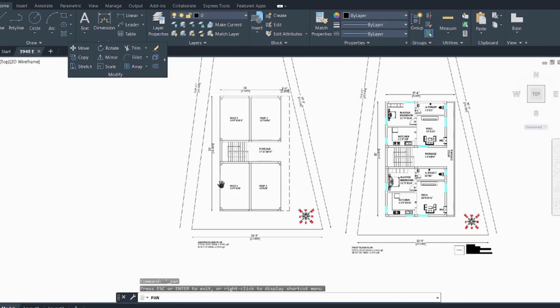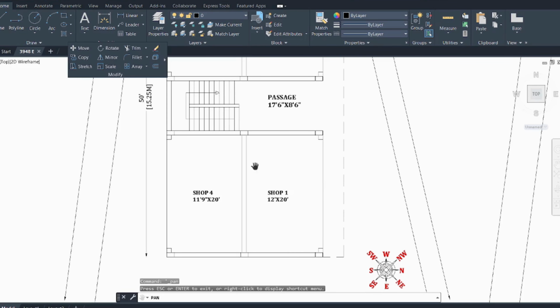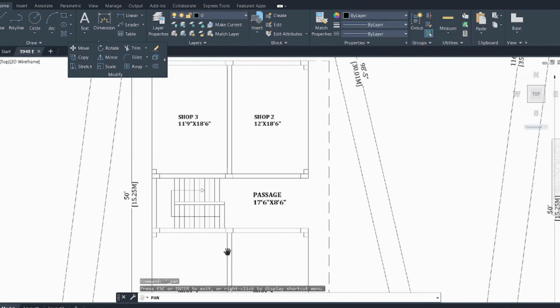The ground floor is strictly designed for commercial use, featuring 4 large shops to maximize rental income. Shop 1 and Shop 4 are facing the main roadside, capturing high visibility. Shop 1 sits in the southeast zone and Shop 4 sits in the southwest zone. Shop 1 is measuring 12 feet by 20 feet and Shop 4 is measuring 11 feet 9 inches by 20 feet. Coming to Shop 2 and Shop 3, they are positioned behind the front shops, separated by a wide central passage measuring 17 feet 6 inches by 8 feet 6 inches.